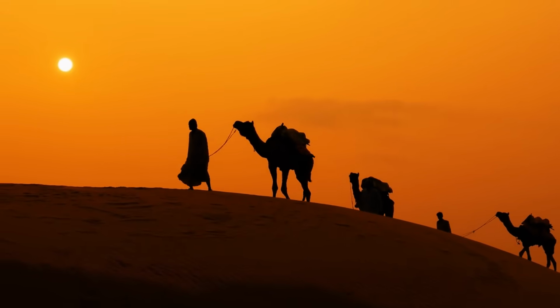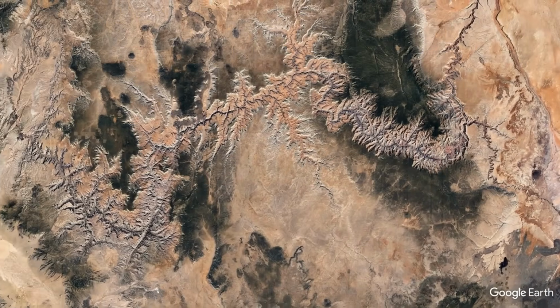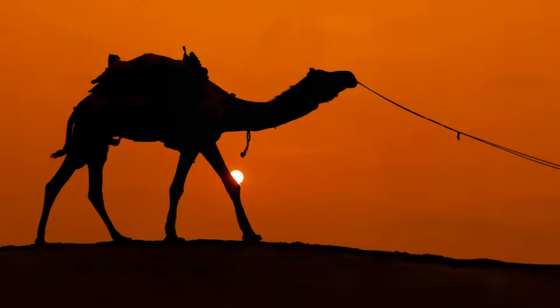The perilous journey took several months to complete. The route was 2.5 times longer than the length of the Grand Canyon. Explorers still find evidence of these ancient caravans hidden away under the sands of the Sahara.